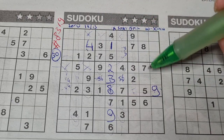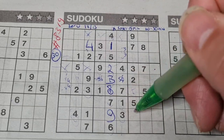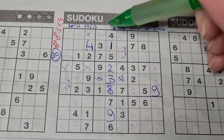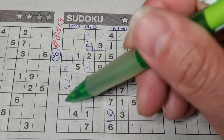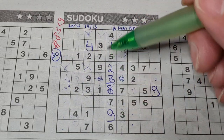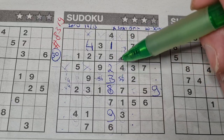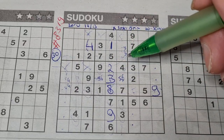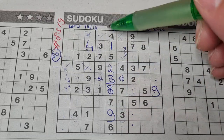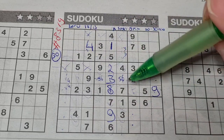Let me think. 8, 8, 8, 8. Need 8 here. Need a 2 here. And I need, come on, 3, 7, 9, 1. No, 6, 6, 6, okay.